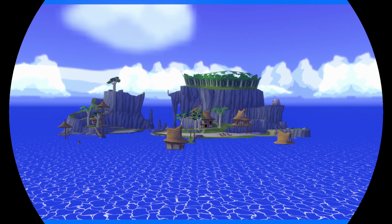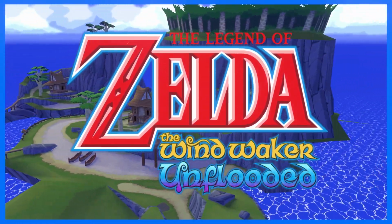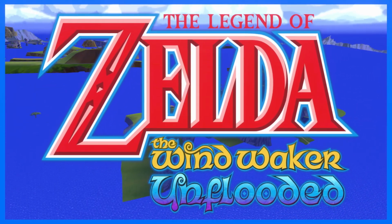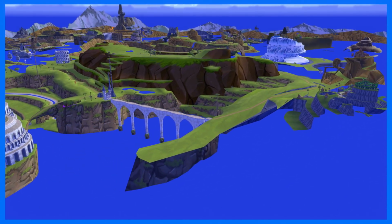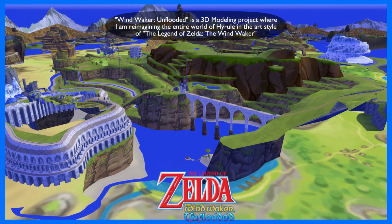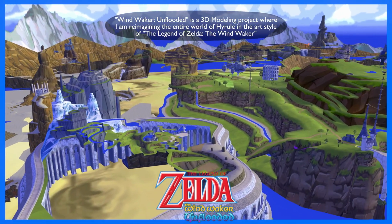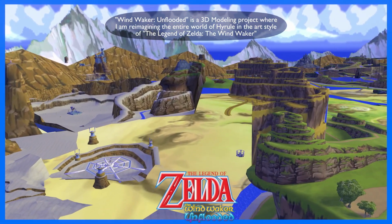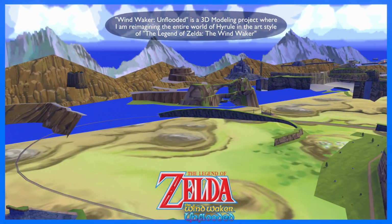We are back to another episode of Wind Waker Unflooded, the 3D modeling fan art project where I've been reimagining the Kingdom of Hyrule in the world and art style of The Legend of Zelda, The Wind Waker. Reinterpreting the islands of the Great Sea that we saw in that game, now as the unflooded mountaintops of Hyrule, finally seeing what that world could have been like beneath the waves for all of us that wanted so desperately to explore it but never were able to. Now, thanks to the power of imagination, creativity, 3D modeling, and hard, diligent work, Wind Waker Unflooded is possible.